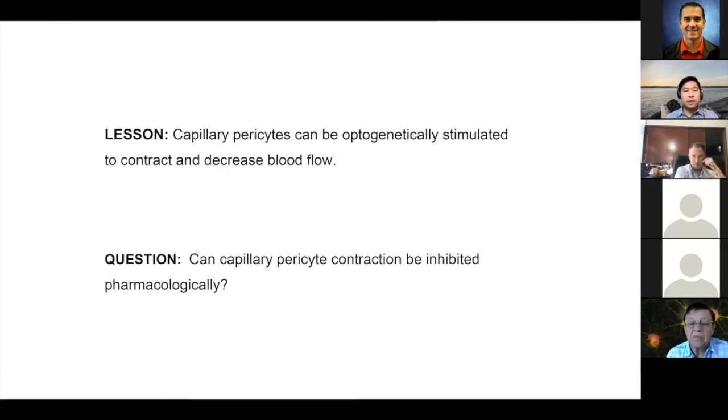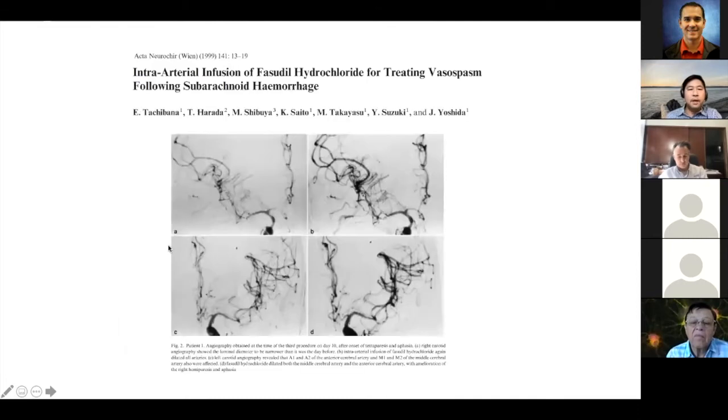And now that we have this assay, we asked, is there a way that we can test whether some of the drugs that we know to work on smooth muscle cells and arteries upstream also have a functional effect on the capillary network? That would be very interesting to know, because then we would know that the mechanism of action of some of these drugs might be much broader than we think. One of the drugs that we were interested in using is Fasudil. Fasudil is a Rho kinase inhibitor. In a nutshell, what it does is it dilates smooth muscle cells by inhibiting actomyosin contractile machinery.